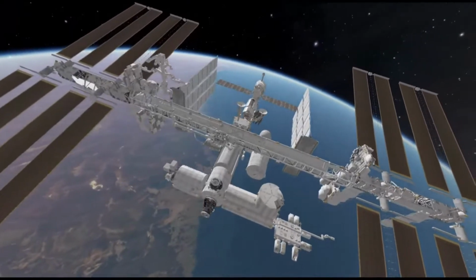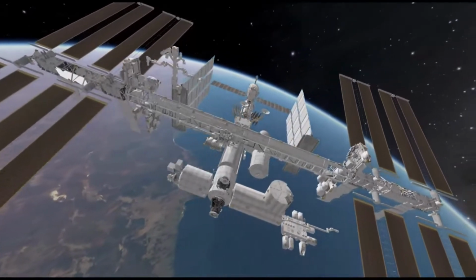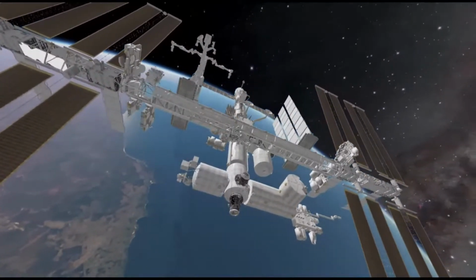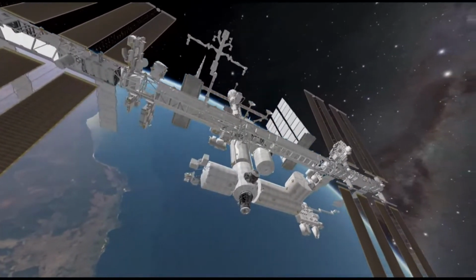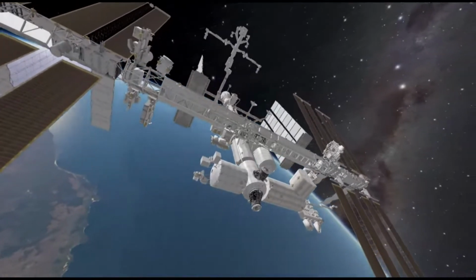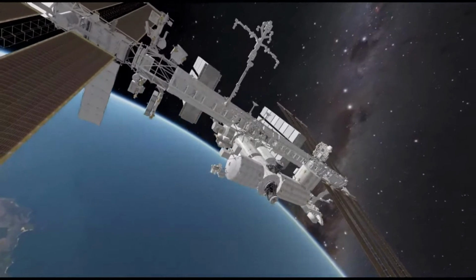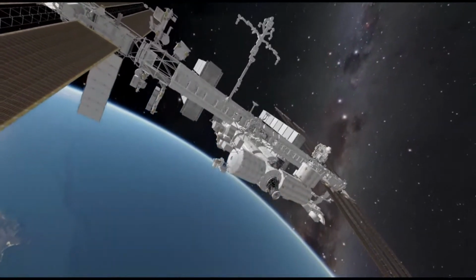And folks, what's really amazing about the International Space Station is that it's going incredibly fast. It's going a whopping 17,000 miles per hour, where it orbits once around the Earth every 90 minutes, and it experiences 16 sunsets and 16 sunrises a day. Whew, how romantic.